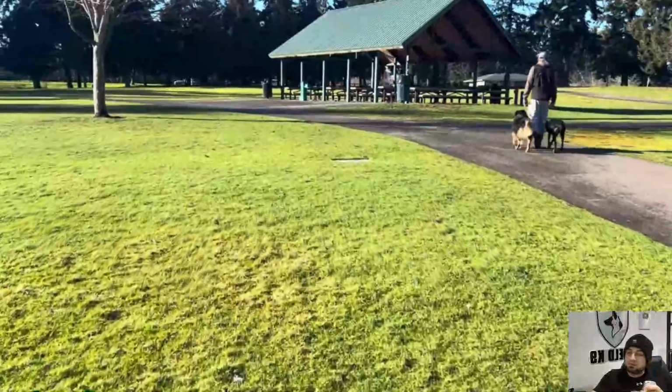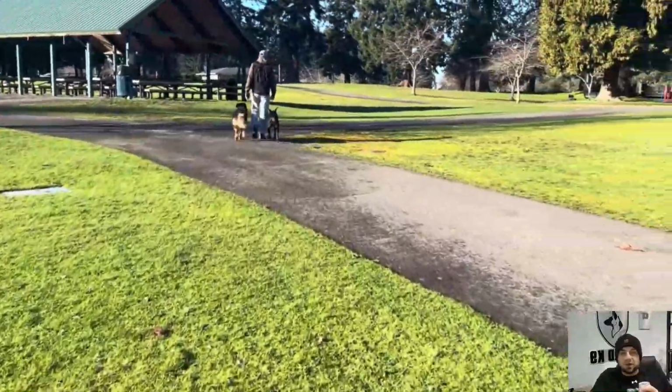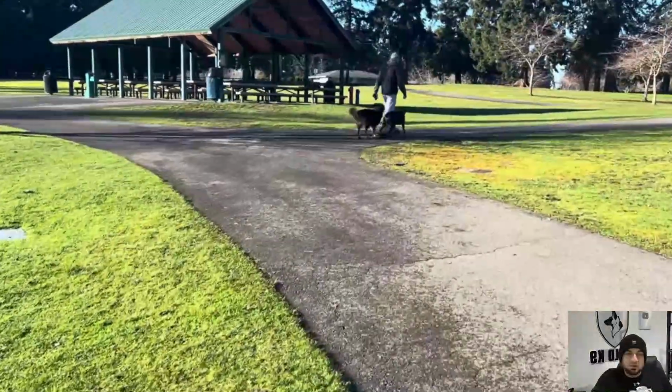He's showing the level of freedom that we want to see these dogs show. So far, I haven't really seen any glaring mistakes. Everything looks good.